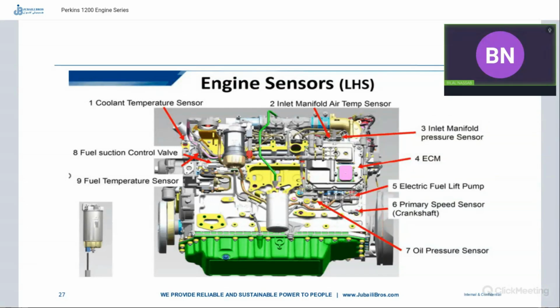We have another type of sensors that we only have on this engine. This is the primary fuel filter. In here, down below, we have a water in fuel sensor. If there is any water in the primary fuel filter, this sensor will be sensing the presence of water in the fuel.